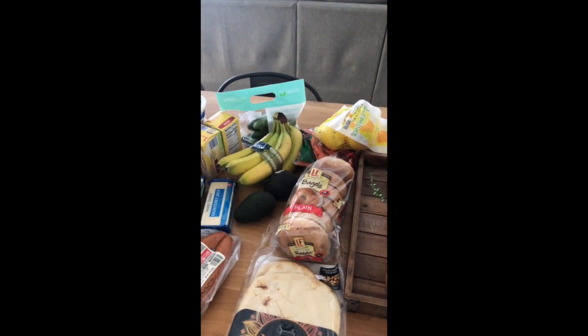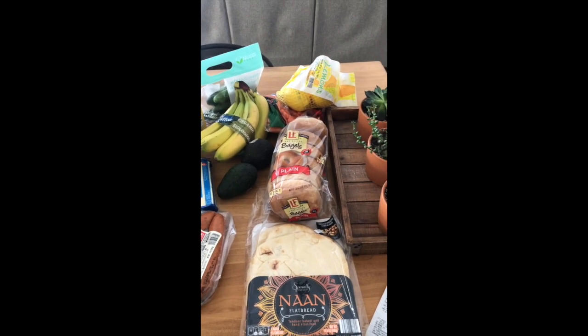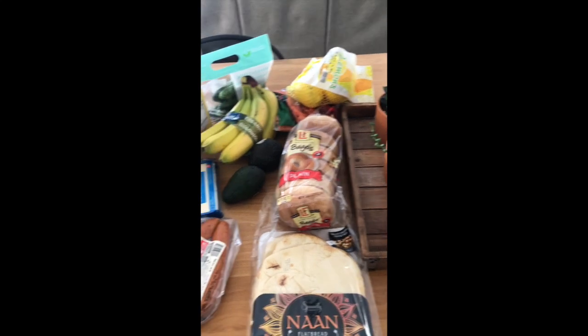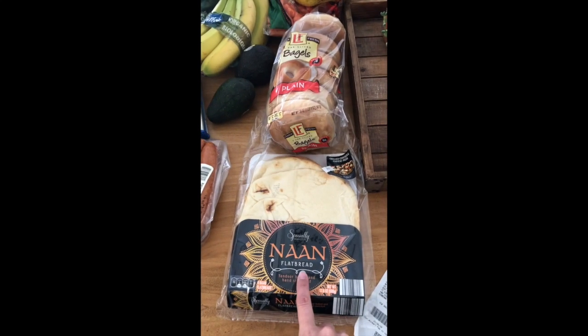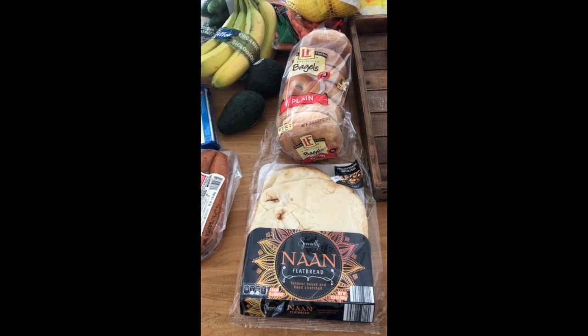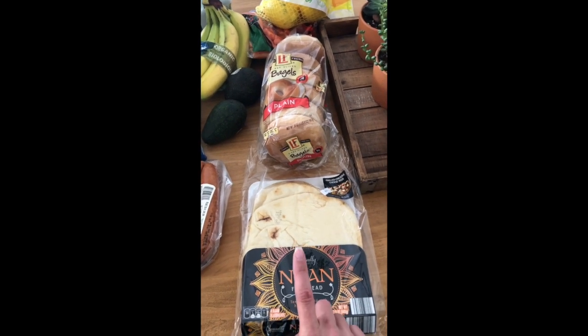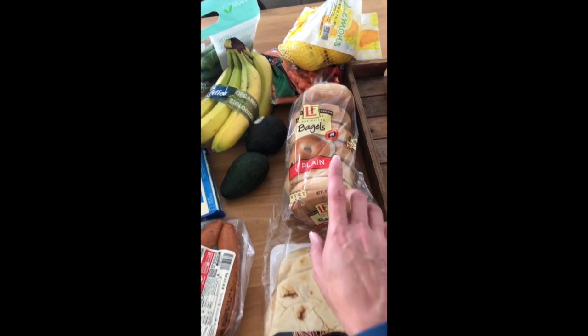So here we go. Oh, and I also forgot to show you, I got 6 things of cream cheese and something else from Sam's that I forgot to show you, but that's okay. Okay, I love this naan bread from Aldi. This was not on the list, but I thought, if I get into a jam for lunch, we love to make homemade pizzas on this. It's a really quick, easy lunch or dinner.